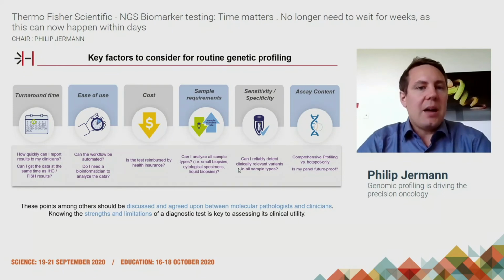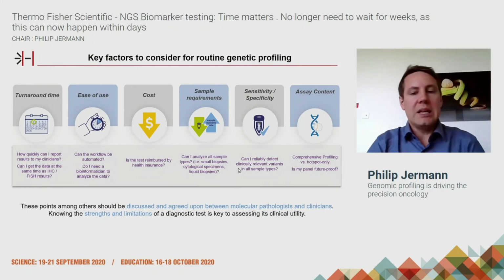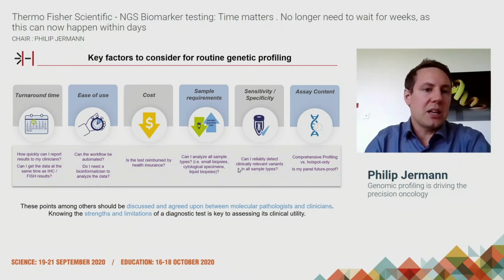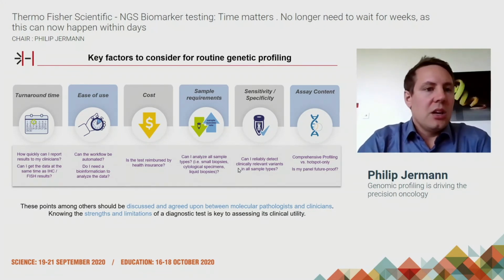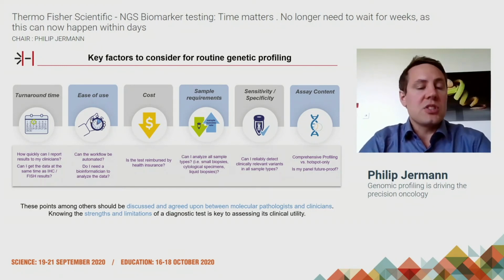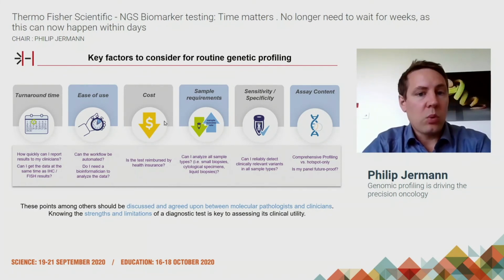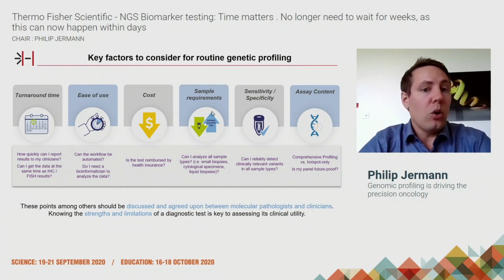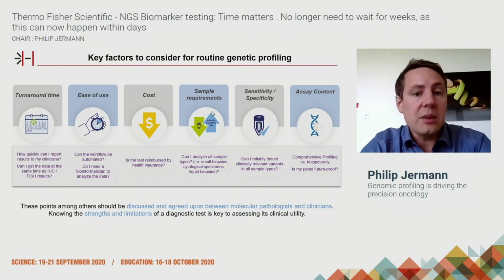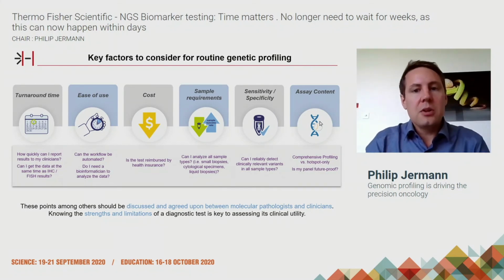if a lab is thinking about establishing next generation sequencing in their routine, there are many factors to consider. And in fact, that should be discussed between the laboratory and the clinicians in order to find a common ground and find out what are the current needs also from the clinician side, and then choose the right technology to fit that need. Factors such as turnaround time, of course, ease of use. How much do I need to invest in infrastructure? How much personnel do I need? Cost, meaning is my test going to be reimbursed by the health insurance system in my country? Sample requirements: can my assay handle all the different sample types that I get? Can it handle core needle biopsies, cytological specimens, liquid biopsies? Of course, is it sensitive and specific enough? And again, the content of the assay: do I want to go broad? Do I want to have a tumor-specific panel?